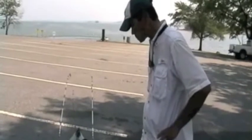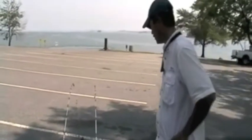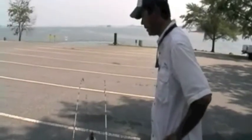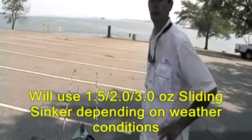And when you're down rodding, how heavy a weight are you fishing with? It depends. On a calm day like today, I'll use usually around 1.5 ounces, sometimes 2 ounce. If it's a little bit windier, I'll sometimes step up to a 3 ounce or above to try to keep the line straight under my boat.